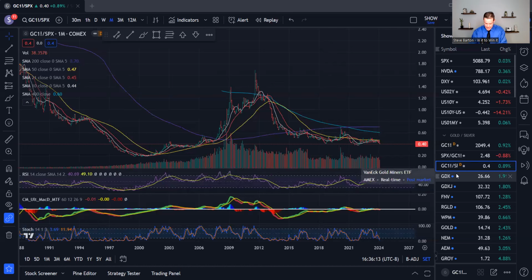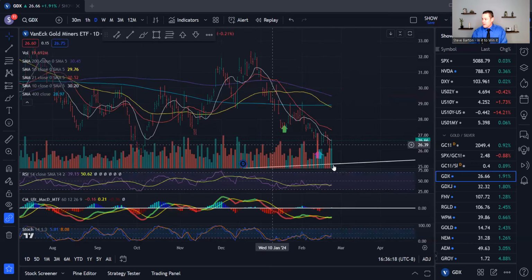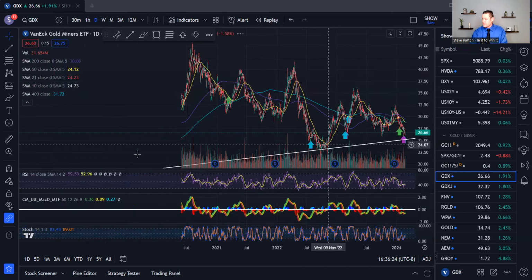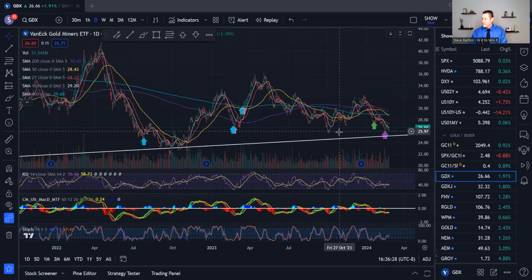All right, leveraging that on GDX and GDXJ. I'll go back to the daily. There we go. Had a little pop week before last. We got those in. Looks like it might still be rolling over. I think generally anywhere along this white line is going to be a decent deal. Have quite a bit of resistance around 25.75, somewhere in that range. Like GDX a lot for the long run.